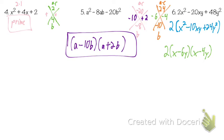Okay? Questions on that? Okay, reminder here. Just like there's 2 x's for an x squared, think of Ms. Haswell, we have 2 y's for the y squared. There's some x's left alone, there's some y's left alone. So the x's are left alone, the y's are left alone, apart from each other. Does that make sense?